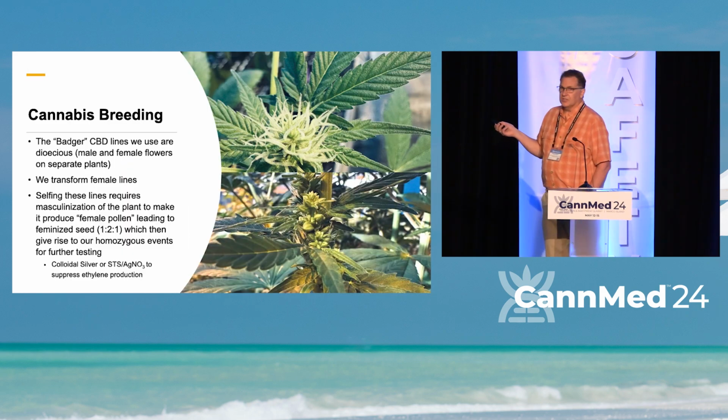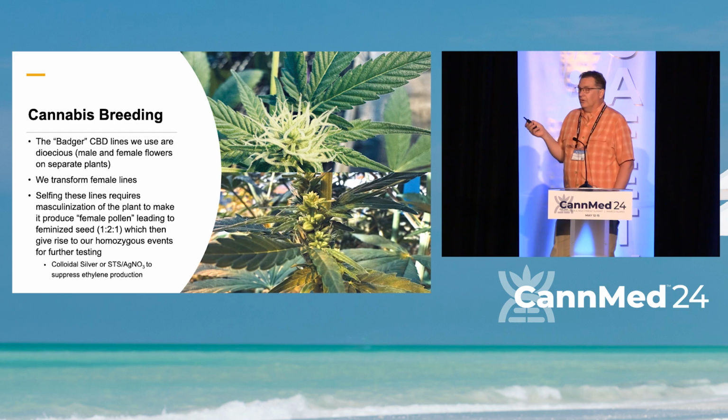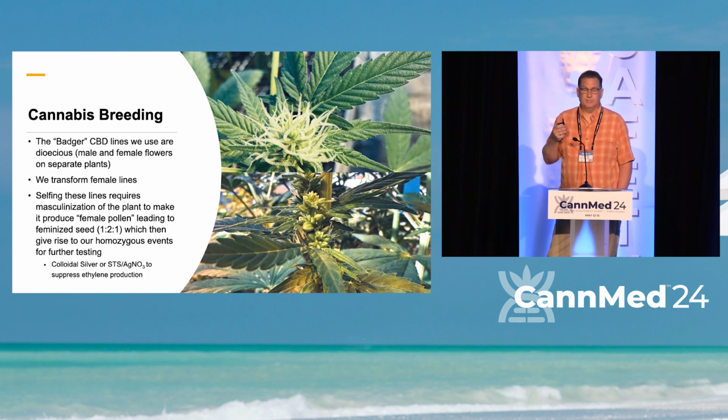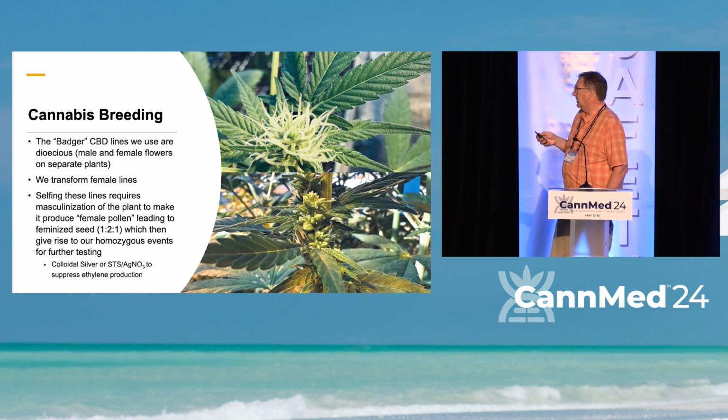I probably didn't need this slide, but normally we're dealing with a variety we call Badger. It's got some Cherry Wine in it, some Chardonnay, some Electra. That's kind of the background. They are dioecious plants, so we have to feminize or masculinize them to make feminized seed in order to get the gene to be homozygous in the next generation.